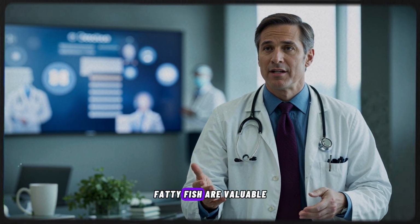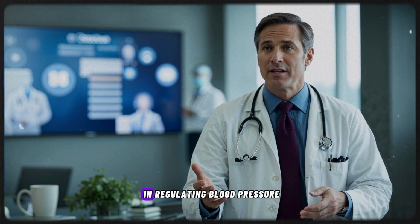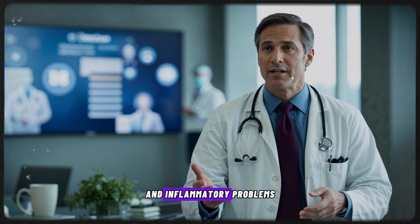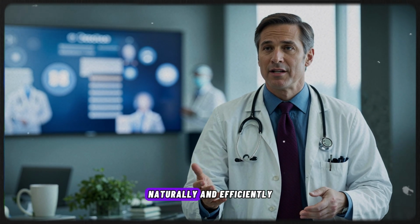In addition, fatty fish are valuable sources of vitamin D, a nutrient that, in addition to being essential for bone health, also plays a role in regulating blood pressure and immune system function. Vitamin D deficiency is common in older adults and is associated with various circulatory and inflammatory problems. Therefore, simply eating fish 2 to 3 times a week can help fill this deficiency naturally and efficiently.